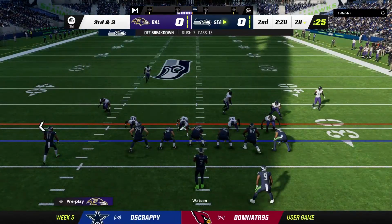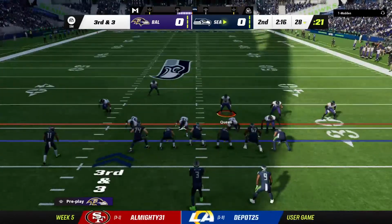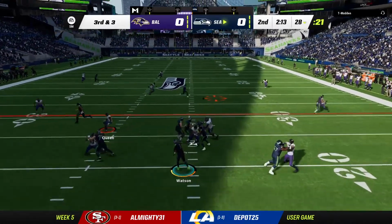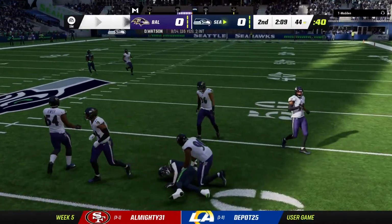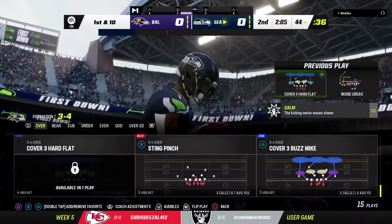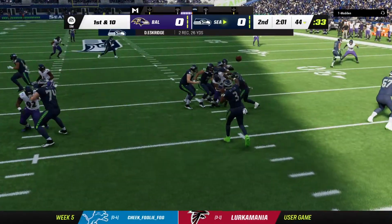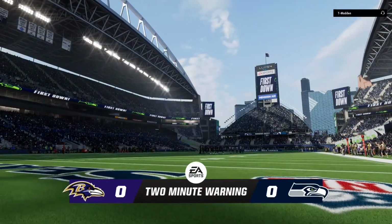This offense so far on 3rd down, they've converted 3 out of 5 thus far. This time it's 3rd and 3. To throw is Watson. That's taken in by Eskridge, complete. And he is going to have a Seahawks first down as they're able to get the 3rd down conversion. Second quarter, 2 minutes to go. Tie ball game.